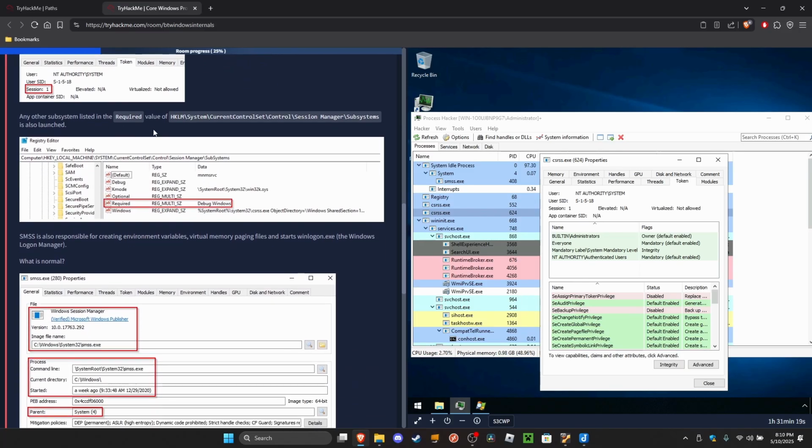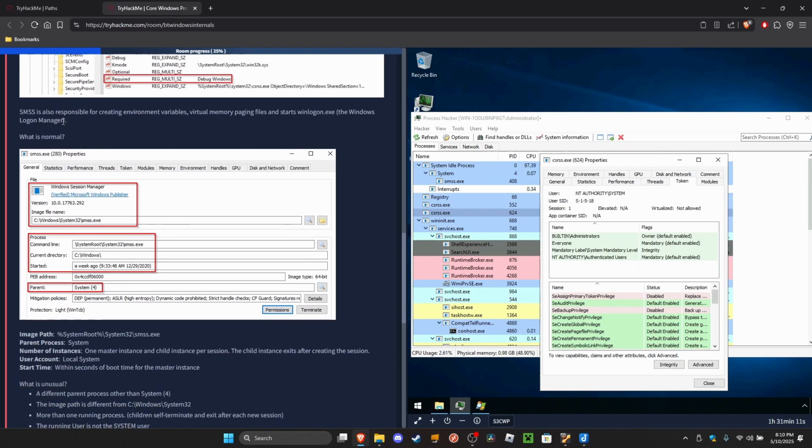Any other subsystem listed in the required value of the registry path here is also launched. So anything that's required by Windows to be launched. SMSS is also responsible for creating environment variables, virtual memory paging files, and starts WinLogon, the Windows Logon Manager. And then what is normal? You can see the file name is verified. This is the location. You can see the process command line, the current directory, when it started, and then the parent ID.